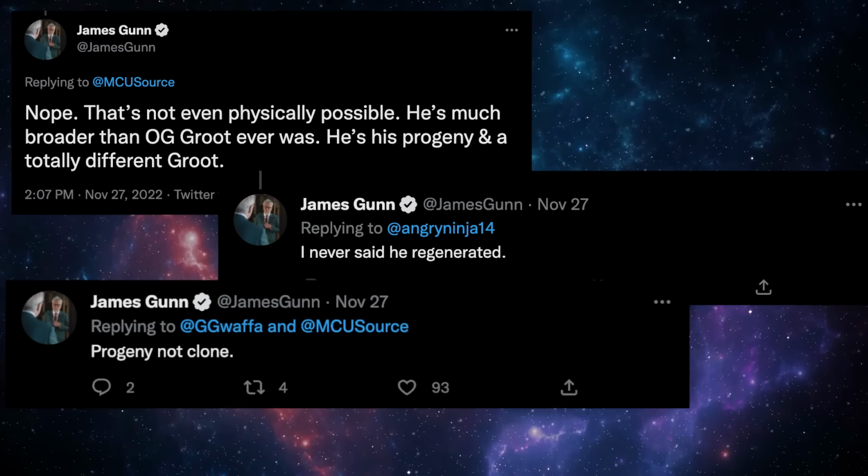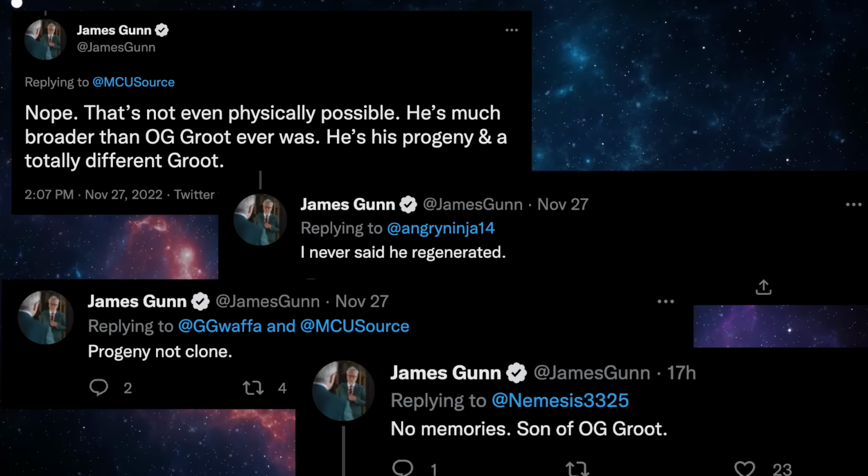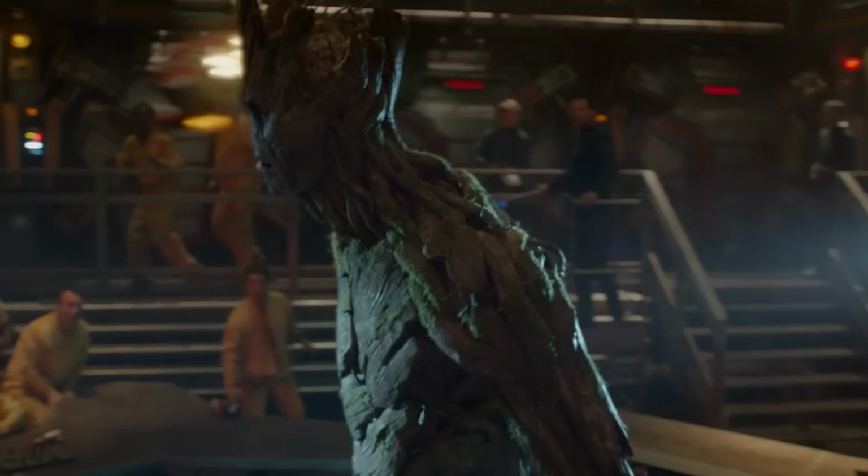James Gunn has had to clarify this quite a bit on Twitter recently when people ask why Swole Groot is developing differently than the original Groot, having an adult build that was much lankier. Gunn has even elaborated in a few interviews, like with Entertainment Weekly.